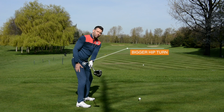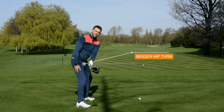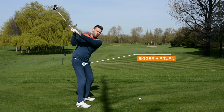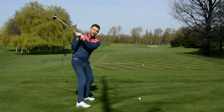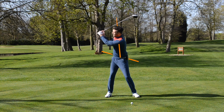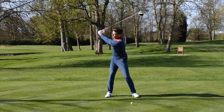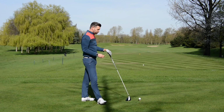So let's focus on allowing the hips to turn by a good amount. As that happens, you'll probably start to feel that the trail leg will lose some flex. The lead leg will increase in some flex. That's going to allow me to make a big turn, and that in turn is going to allow me to get some good width at the top, which is the distance between my hands and my chest. A good turn with some good width is a great way to generate some more speed.